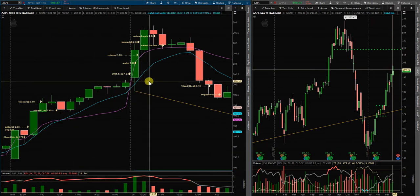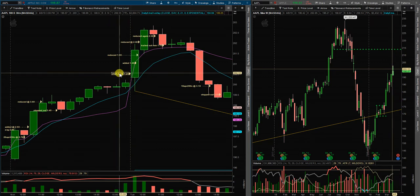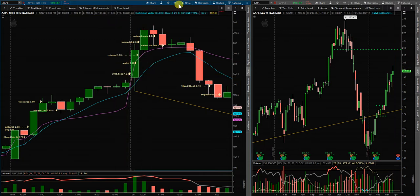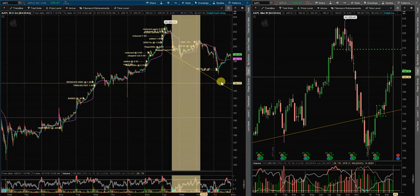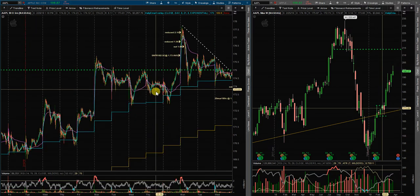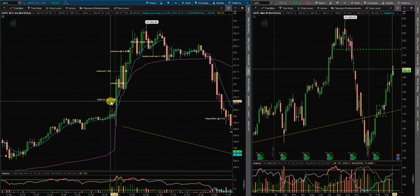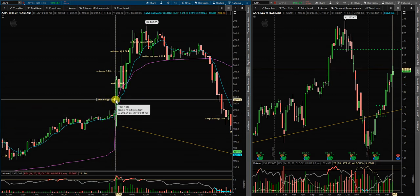So Tuesday, Apple got an upgrade, and I actually took these 202 and a half calls. That's just a misprint or a typo. I got in almost immediately off the open at 124 on a much lower time frame. Maybe I'll show you on the 5 minute. It's a little bit more evident. Here we go. So I got in as price action dipped down and it ripped back up through the opening price. That was my key to enter.